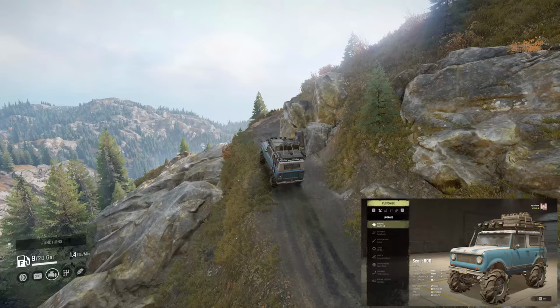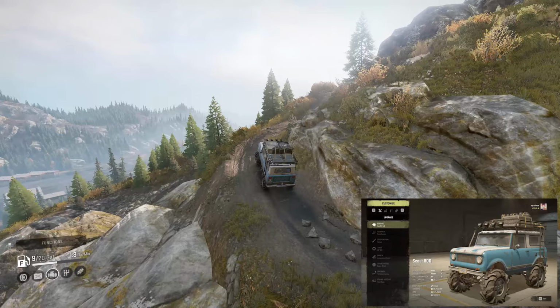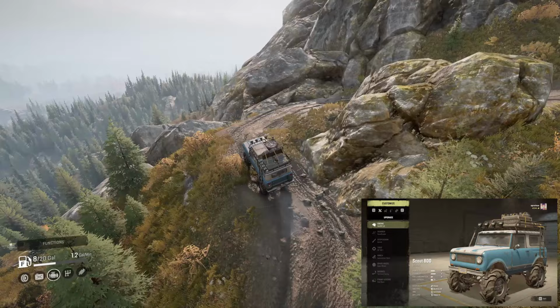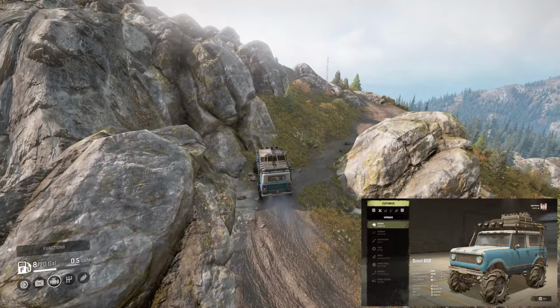What I love about this is, the dream setup for me is the switchable all-wheel drive and the always-on diff lock. So what I'll do is, if I'm not really having trouble going down trails, I will switch off all-wheel drive and allow my back tires just to burn with the always-on differential locking, because it's not going to damage my gearbox. So anyways, that is the Scout 800.